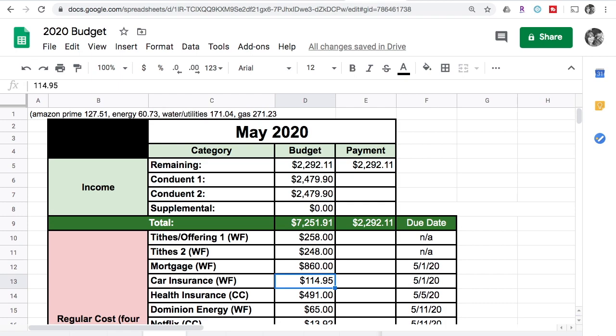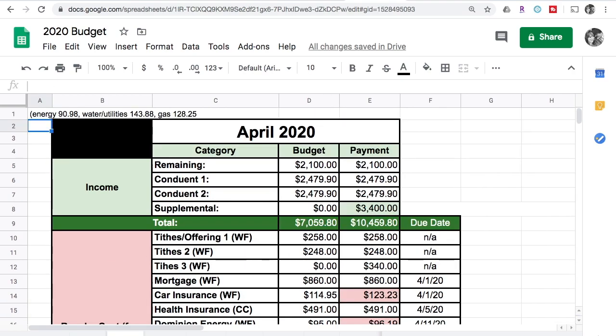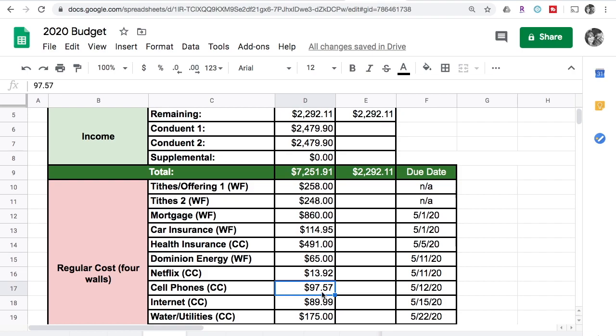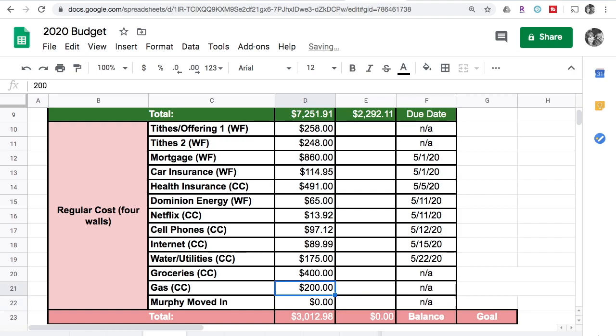Mortgage stays the same, car insurance stays the same, health insurance, energy, we've already fixed, Netflix. Cell phones, let me look really quick at my April budget at the cell phones. I think my cell phones have gone down just a hair, so $97.12. Not sure why they've gone down, but I'm going to budget $97.12 and I will take it. Internet should be the same. Water and utilities we've already talked about. I'm going to move our grocery budget down to $400 instead of $450. Gas, I'm just going to say $200 and I'll be surprised if we spend that.